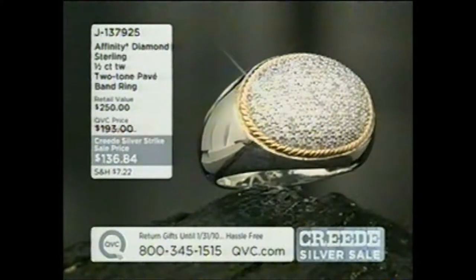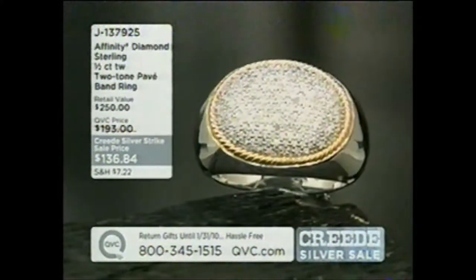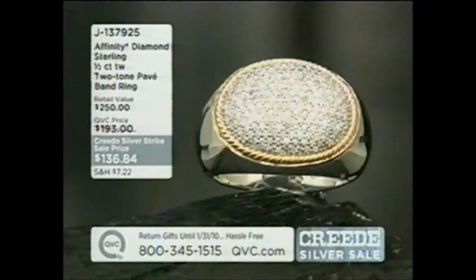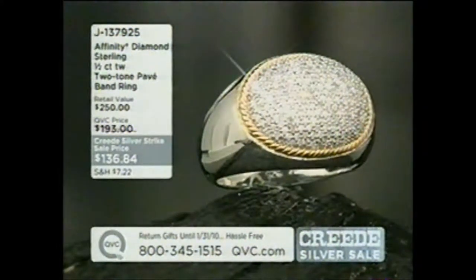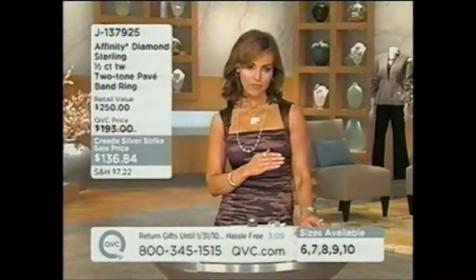I think a lot of women are going, you know what? I'd love to have that ring. I'd love to try it on a first finger. I'd love to try it on a middle finger. I'm going to get a larger size. That is a great time, because at $136 and change, I really think that you should take the 30 days you have for the money-back guarantee and do a little shopping. Go to your jewelry store and find out how much you pay for a half carat of natural diamonds.